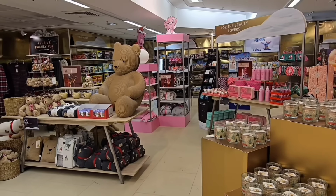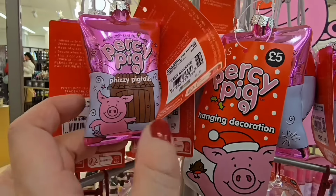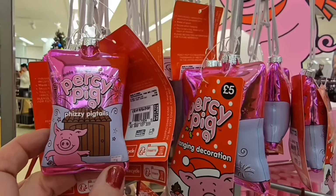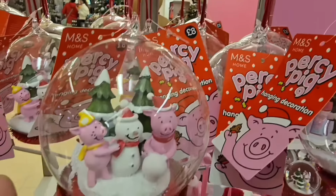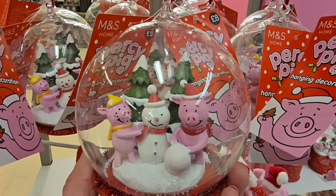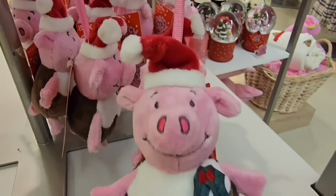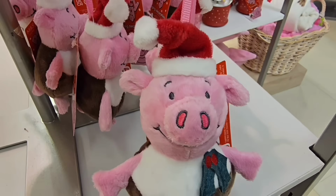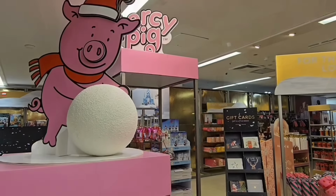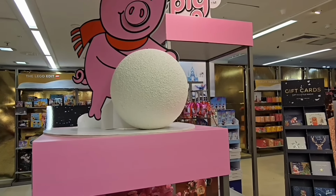And I found more with Spencer Bear. They have finally done it. There's a Percy Pig sweet packet bauble. I'm happy. How nice is that? Yes, and then if that's not good enough for you, you can have Percy and his little mate with a snowman in a snow globe. And then if you just want the main man, here he is. He's a pudding. Oh, I love him. Adorable.